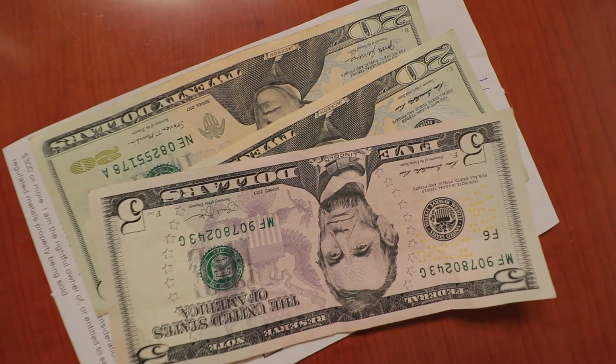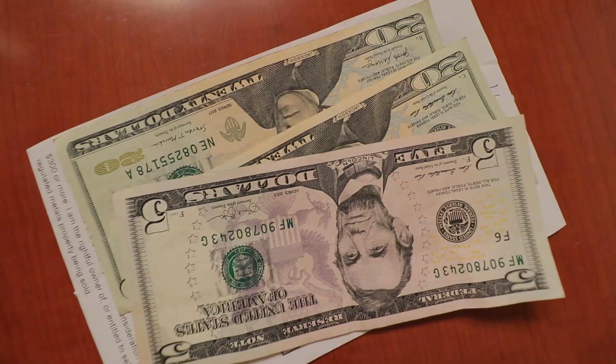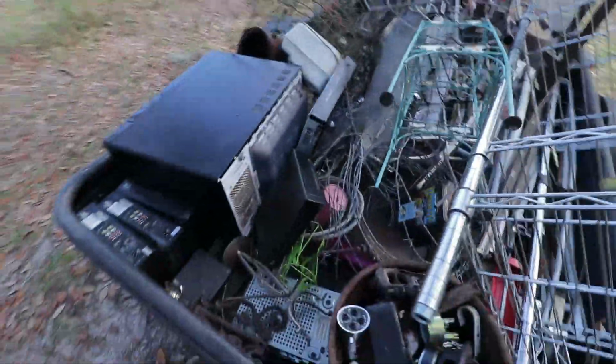$45.05 for 700 pounds of steel, and actually got $4.80 for that little aluminum table frame. Alright, we got scrap run, I believe this is number 12. Mostly stuff from inside the house. Just a bunch of junk shelving and whatnot.